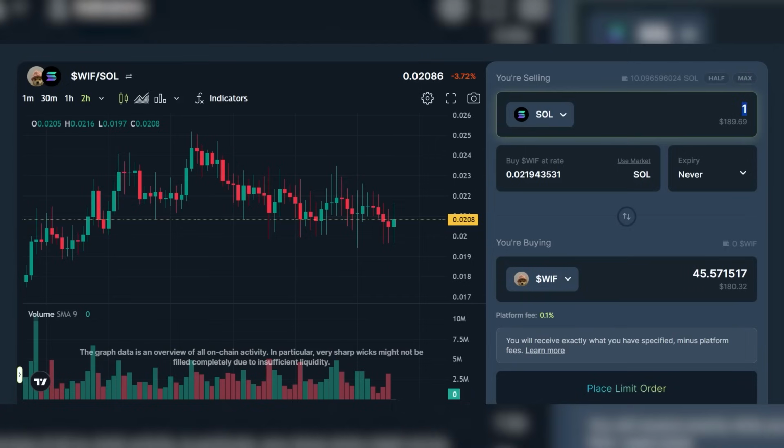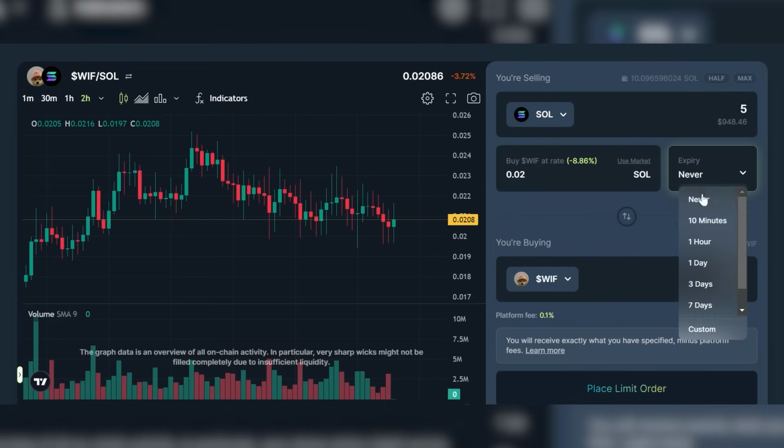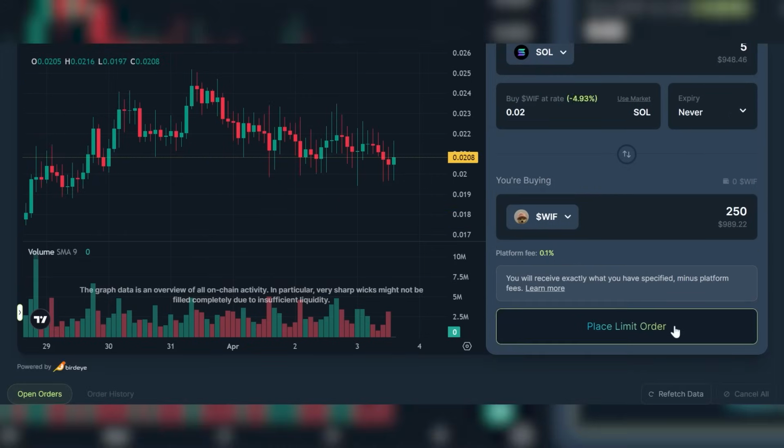To do that, having selected limit order, we then set up the trading pair, enter how much to spend and the price that we're looking for, and then we set an expiry on the order, or of course, you can choose to have it never expire, meaning that it stays open until it is filled. Limit orders let you do other things instead of staring at the charts, but that's not all that Jupiter can do. So stick around for the lowdown on some other potentially profitable and very, very useful features.